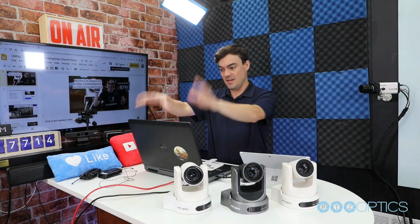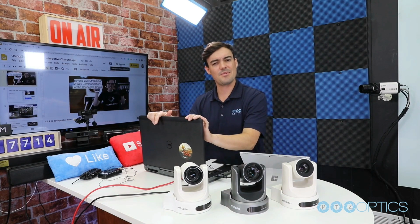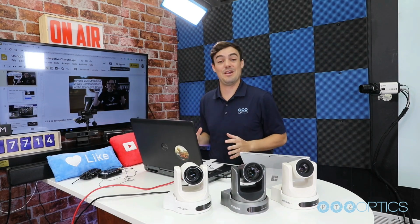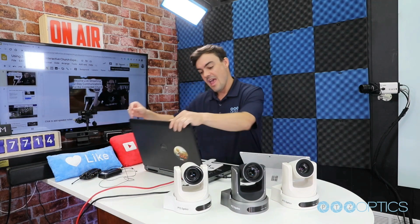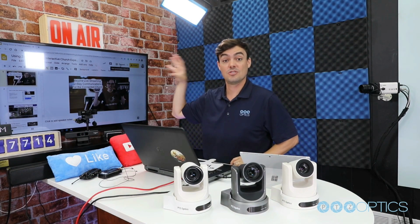So this computer here, this Windows laptop, it's about 4 years old, but it does have an i7 processor, and it was my baby for a long time. I just put it in the studio now. It's connected to the network, like hardwired to the Ethernet network. And basically I do an NDI capture of anything on this screen.